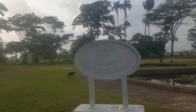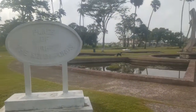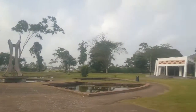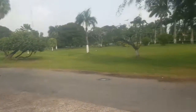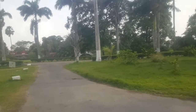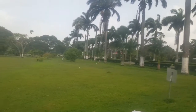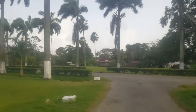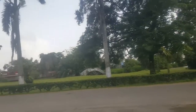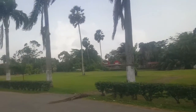So the sign says it's built in 1969, the place of the 7 Ponds, and they're laid out in a circle around the monument. And across on the other side, that is north of the central pavement going through the park, is the zoological park, the zoo, the Georgetown Zoo.